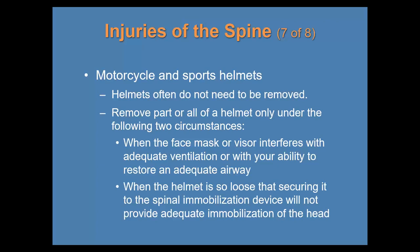But try to remove part or all of the helmet only under the following two circumstances. First, when the face mask or visor interferes with adequate ventilation or with your ability to restore an adequate airway. For the most part, if you have a screwdriver, you can usually take off the whole face shield, face guard, all that stuff, and you can usually have pretty good access to everything you need, nose, mouth, all that. So if you don't have to remove it, don't remove it.